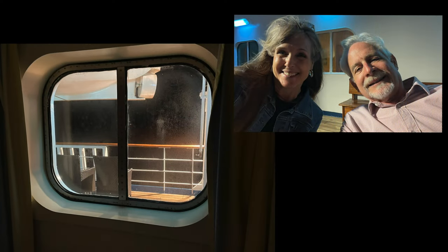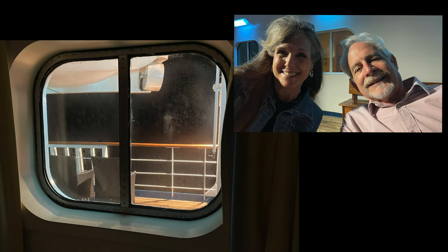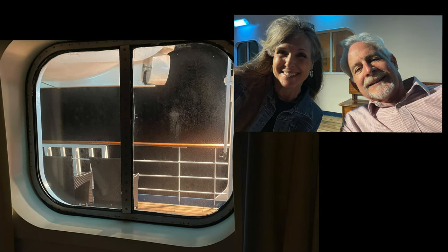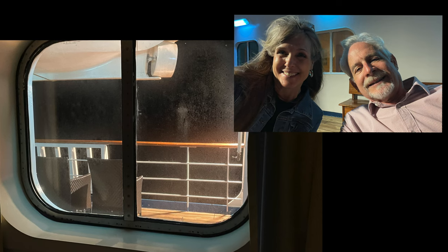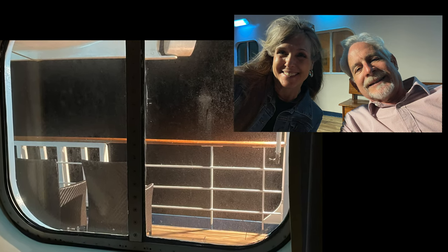Day 3 is coming to a close. Following Kenny Miller's entertaining, funny performance this evening, we spent some time out on Deck 3 just outside our window listening to the waves. What an awesome way to end the evening.